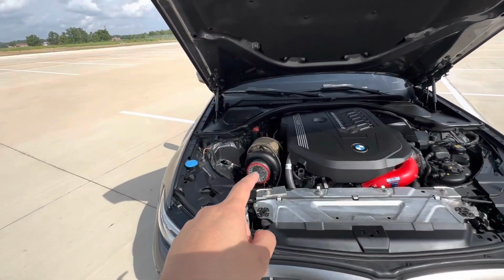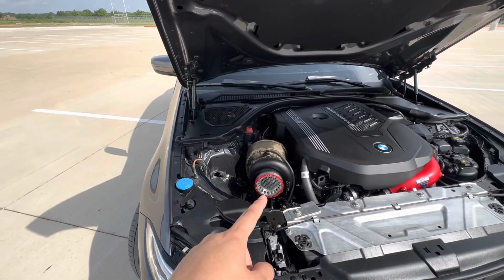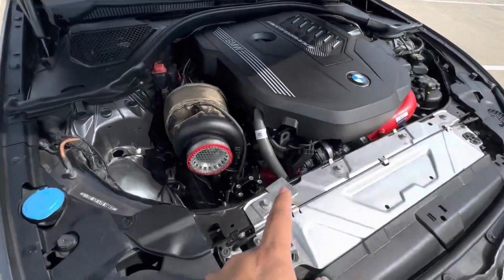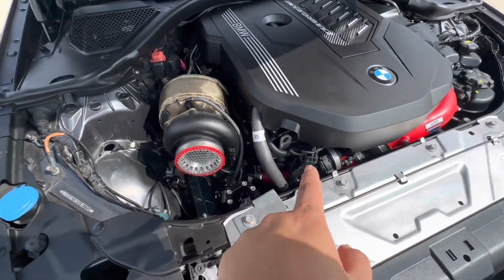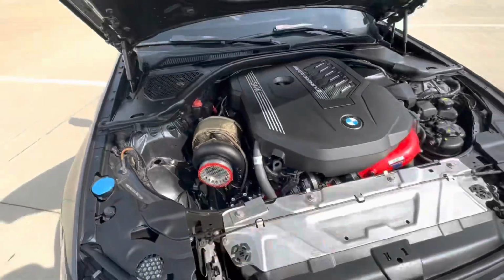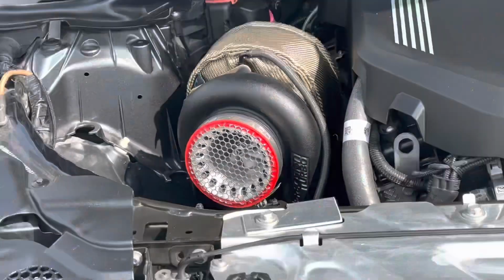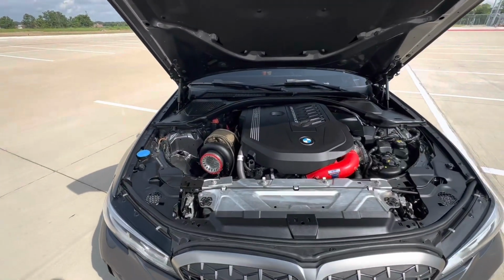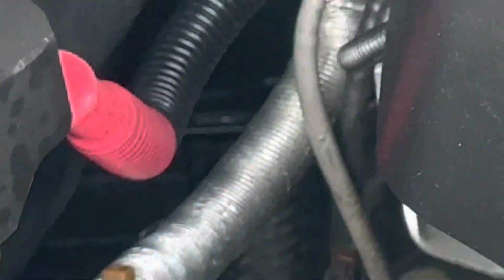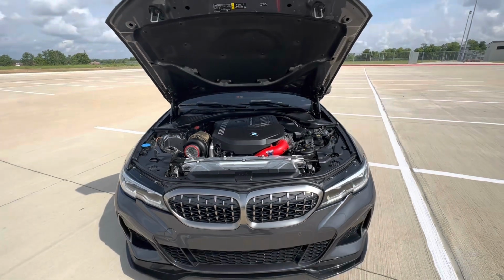And then Spool Performance top mount turbo kit. That is a PTE 6466 FTP charge pipe. They retrofitted it to make sure it fit with the turbo. I got a catch can from Spool Performance / Eurocharge as well. Turbo guard, obviously to protect the turbo. They had a custom downpipe as well for the kit. So if you guys are looking for a top mount kit, I do highly recommend this kit personally.